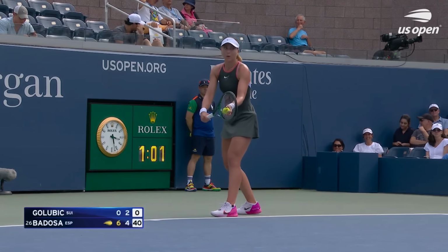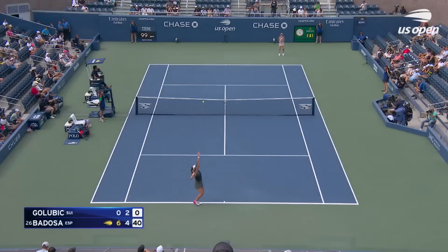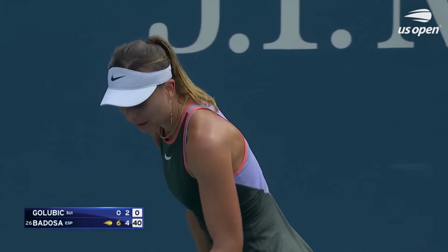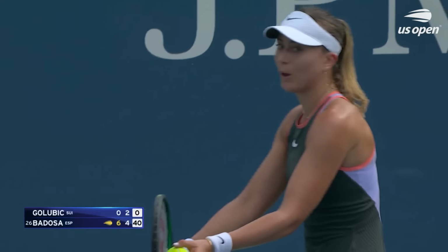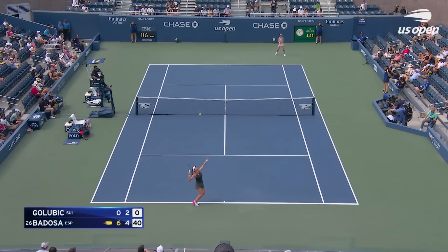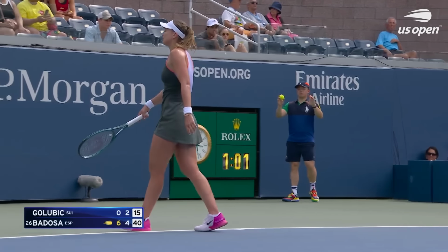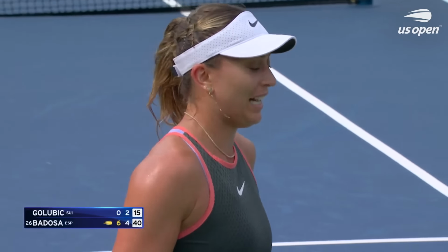Really important win, wasn't it, at Washington, D.C. for Badosa. Some excellent victories over Sofia Kenin, Ludmila Samsonova, Emma Raducanu, 6-4 in the third, Caroline Dolehide, and then Marie Bouzkova again in 3 sets. In the final, she throws in another double fault, but this might not be crucial. She was 40 love up.